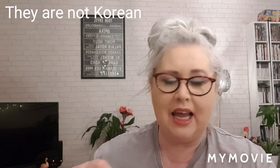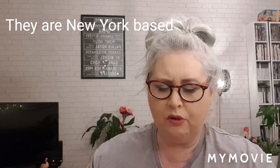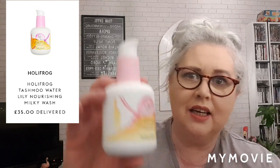Right, the next item, and it's from Holy Frog, and I've got this before, and this is a Milky cleansing wash. So Milky being, I thought it'd be really good for dry skin. I'm not sure with the item that I got before. It was a cleanser, and I thought it was lovely, but I'm not sure if it was this particular range, but it was definitely by the brand. So that's it there.